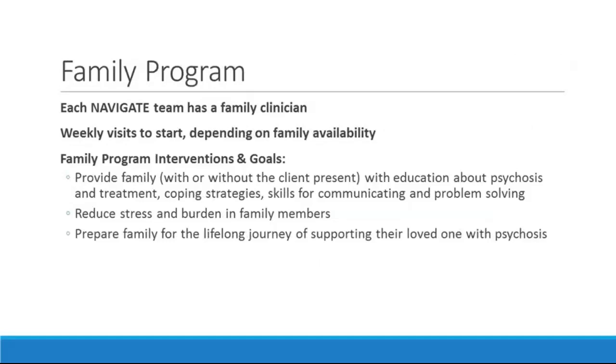And the fourth primary component of Navigate is the family program. So we know that for individuals with a first episode of psychosis, the more that they have supports within their social system outside of a clinic, their family, their friends, those natural supports, the more their natural supports understand what they're going through and how to help support them, the better people are able to move toward their recovery. So this family program provides a lot of education on psychosis and the treatment.